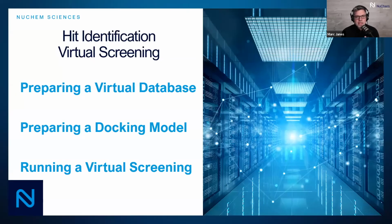More specifically, on the computational side, which is the focus of today's webinar, we do hit identification. So basically preparing virtual databases, docking models, and running virtual screenings.